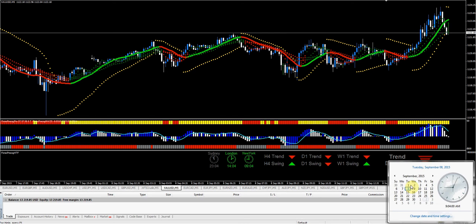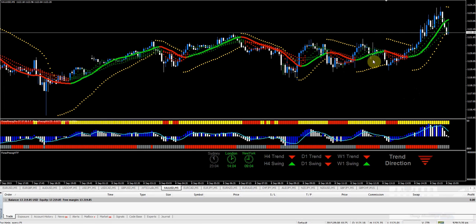Hey folks, today is September the 8th. It's currently 9:04 in the morning. As you can see here, we have the Forex Precog indicator set up. Let's go ahead and take a look at some of these pairs and see if we have any trade setups yet. This right here is gold.